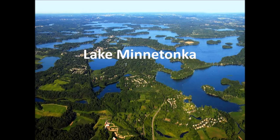Lake Minnetonka is a beautiful and historic lake located about 15 miles west of Minneapolis in Minnesota. Hi, I'm Brad Soans, a volunteer with the West Tonka Historical Society and History Museum located in Mound, Minnesota.